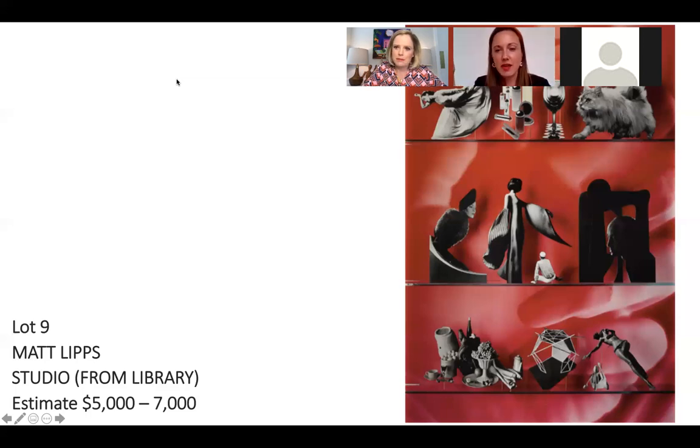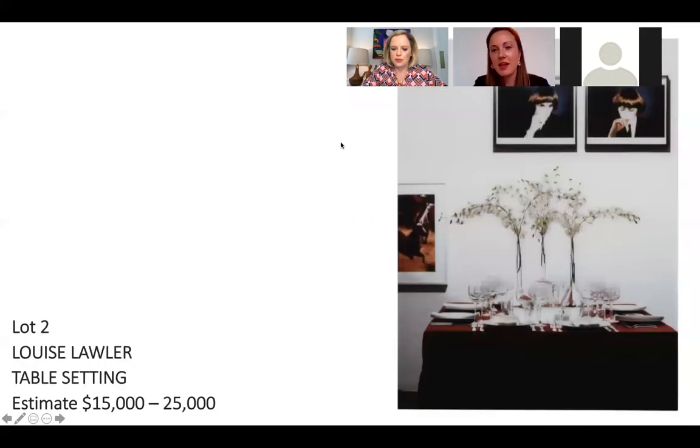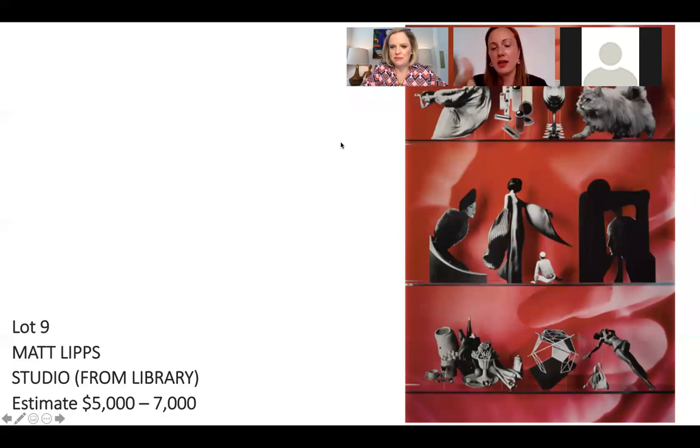And what I love about it is how fun and reverential it is to the history of photography. You can spend a lot of time picking out the images that you know. So the still life by Irving Penn at the bottom, the top image was by Barbara Morgan. So again, it's a lot of fun to get to dissect.